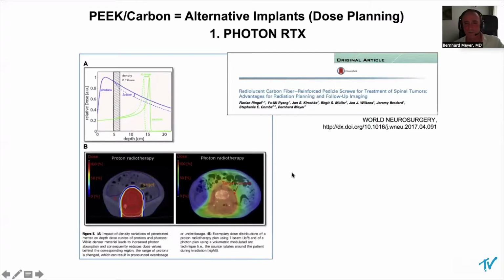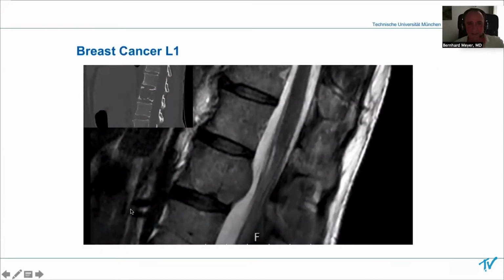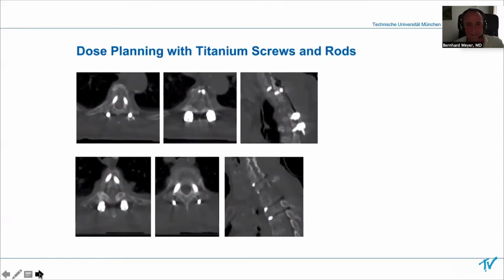What is not so obvious is the regular photon radiotherapy, which you would use for patients with metastasis, if there is an advantage or not. I hope I can convince you that there is. This is a calculation of a patient with a breast cancer on L1, done by our radiotherapists. If a radiotherapist does a dose planning with titanium screws and rods in place, you get this type of picture with a lot of artifacts.